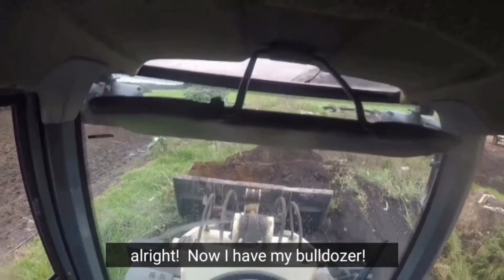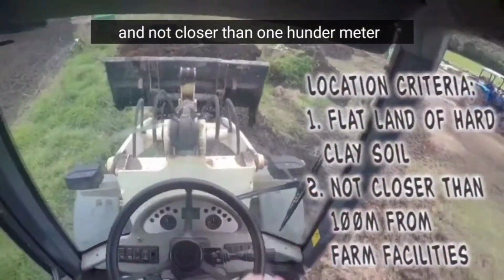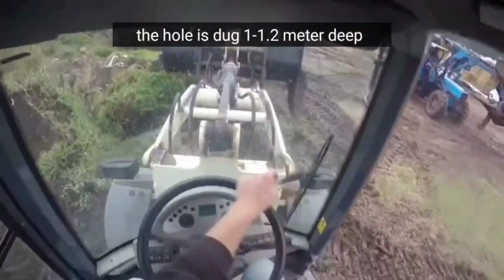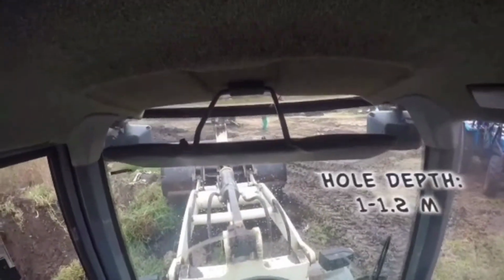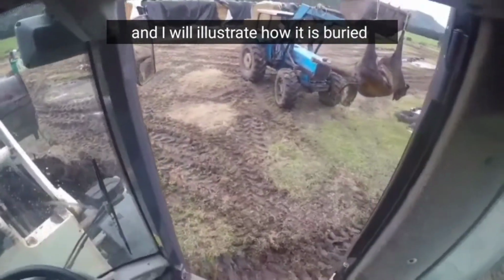Alright, now I have my bulldozer. So the burial area needs to be at a flat land and not closer than 100 meters from farm facility due to water erosion, odor and vermin. The hole is 1 to 1.2 meters deep. Here, my worker has brought the dead carcass and I will illustrate how it is buried.